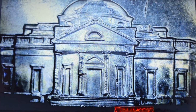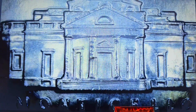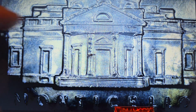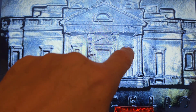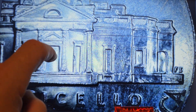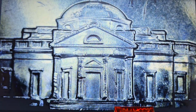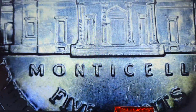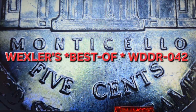We have a 2023 and doubling right in here, a little bit underneath the window, doubling in the pillars right there, doubling in the window, not in that one but that one, a little bit right there on that pillar. I want to say this is like 42 or something like that. If I remember to look it up, I will put that info again right there.